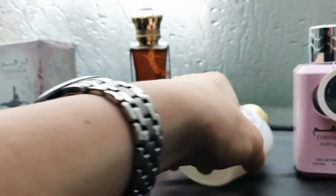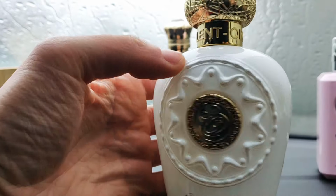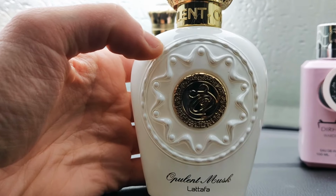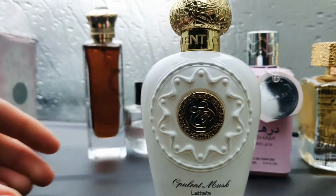Oh my goodness. So it's a feminine perfume, guys, a little bit leaning towards feminine, although men who like sweetness can wear it too, but actually the bottle suggests that it's already a feminine perfume, guys. So that's what I would like to say. And then what else do we continue with now? So where could I put this perfume? Opulent Musk, you can see it, isn't it?